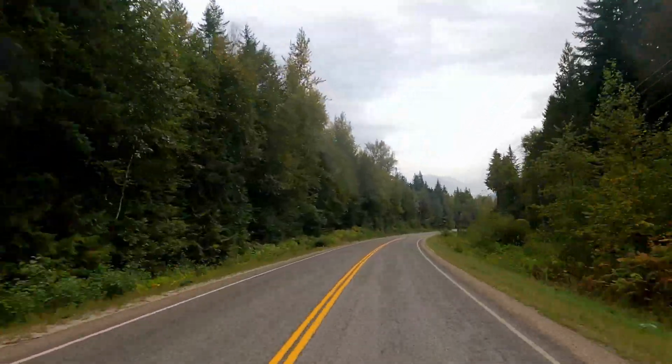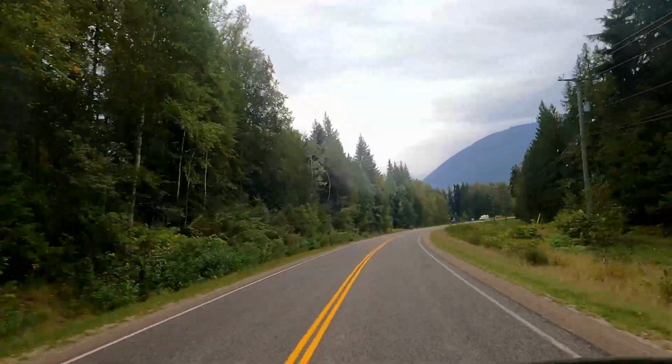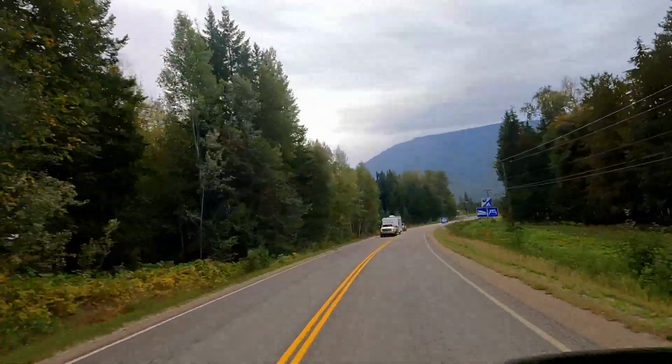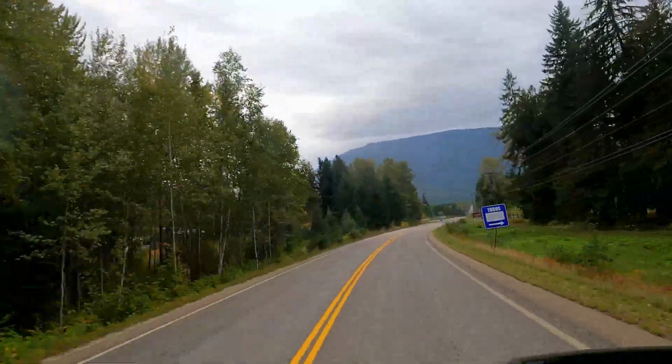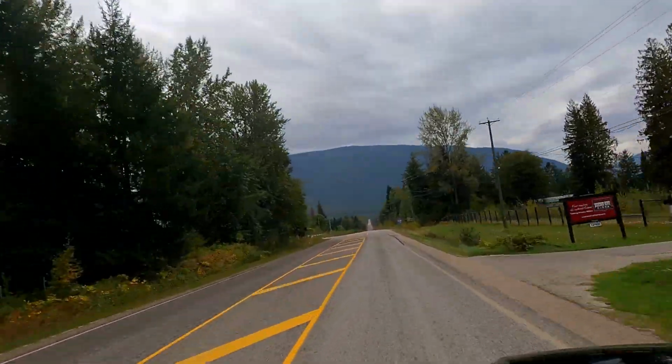But just around the corner, you're going to see a bunch of post boxes on the left. There's like a frontage road, and that's kind of the main part of what you see around here. But this will be where we'll end it, and pick it up here in the next one.